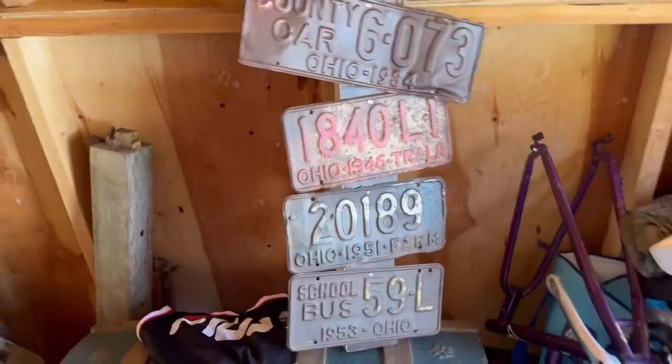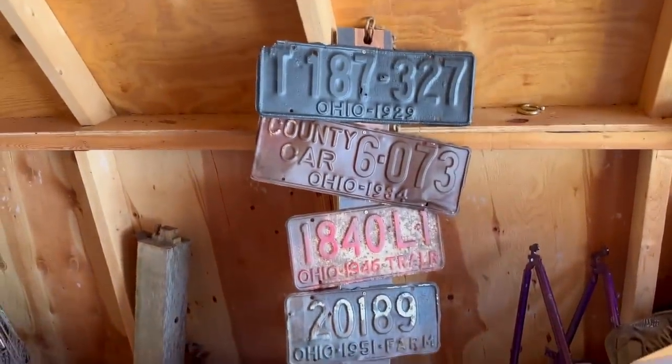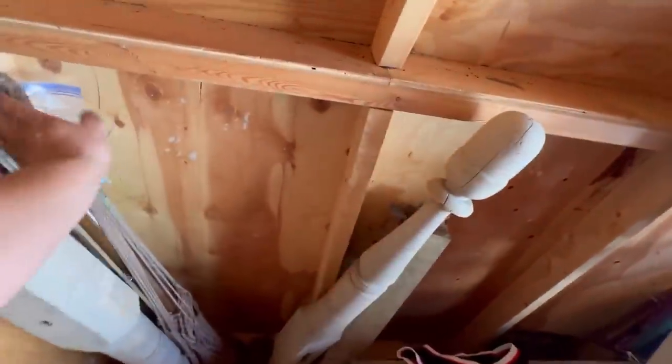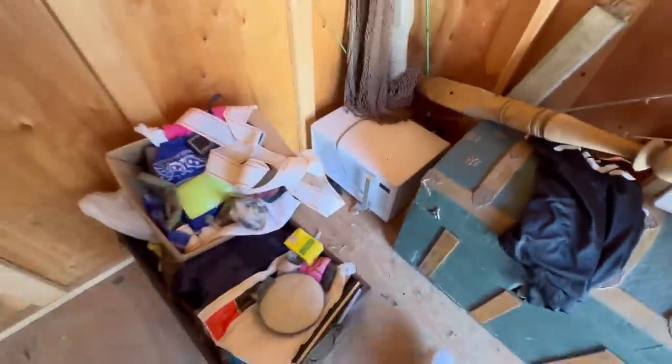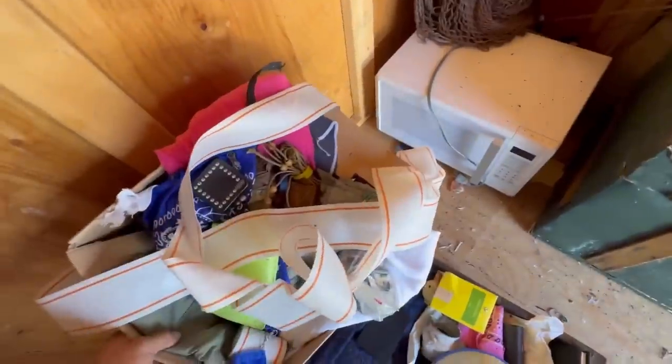Wow, really nice sign there. That's actually extremely cool. Let's see what else we got. Some cool little hammock. We got a microwave. What else we have in here? Okay, this box looks cool. We're gonna have to go through that box.